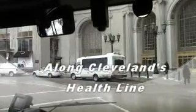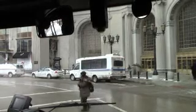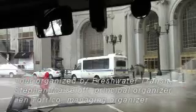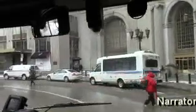The red line actually started in 1955 when it only went out to West 117th Street. It was extended to the airport in 1968. There were several intermediate extensions too.